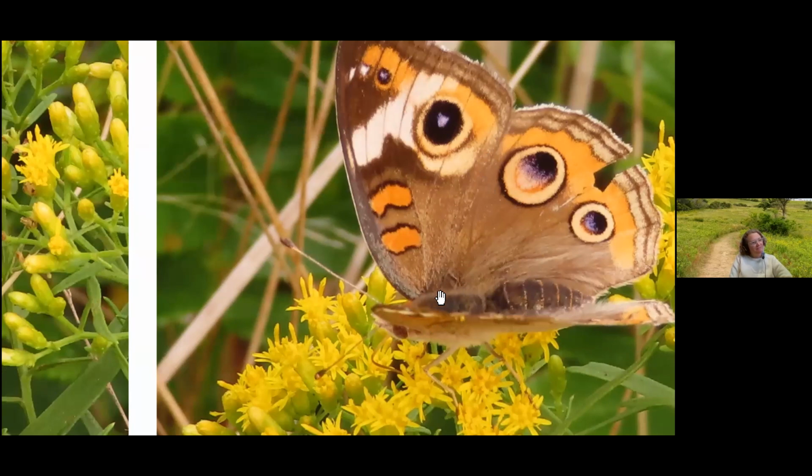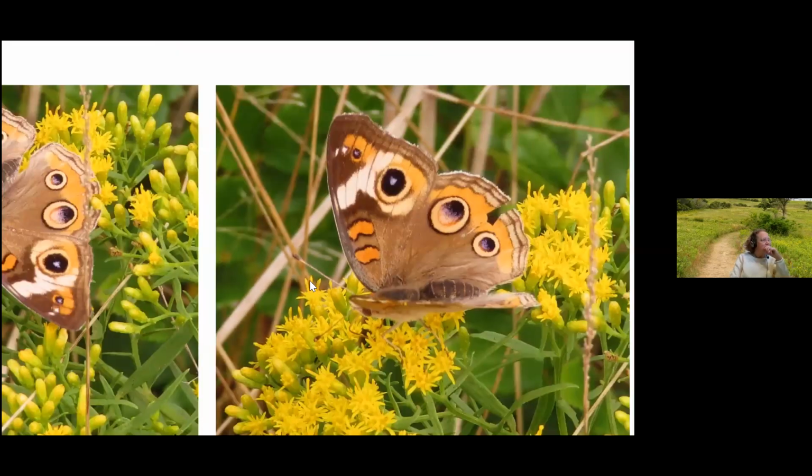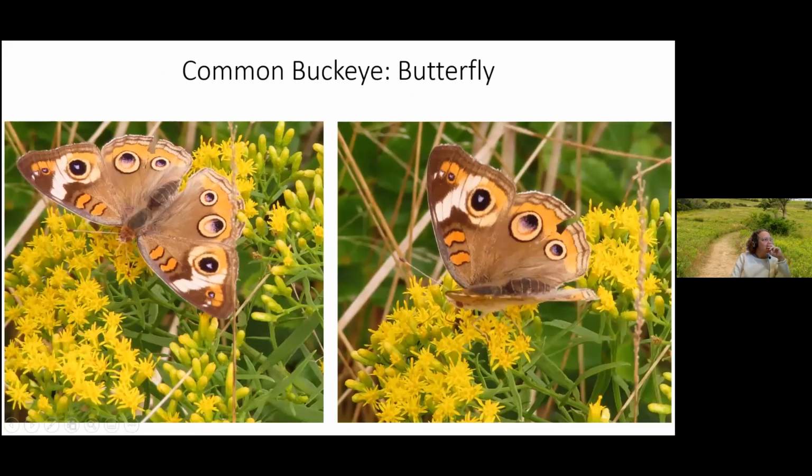And then here's the body. And of course, the antennae here. And right here, its tongue, the proboscis, probing into the goldenrod. But a gorgeous, gorgeous butterfly that I actually hadn't noticed before. So was happy to come upon it.